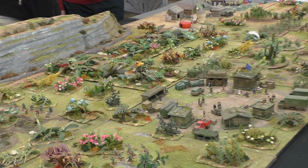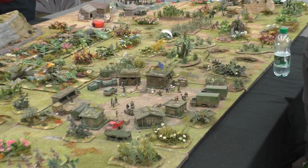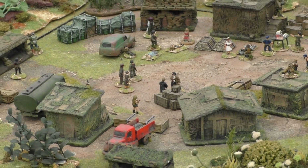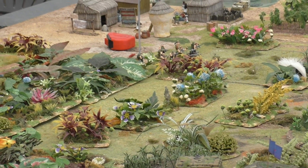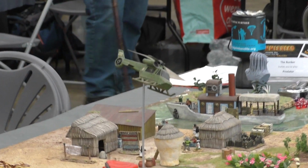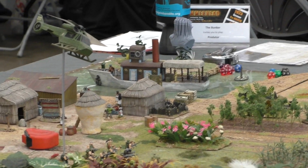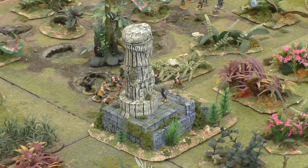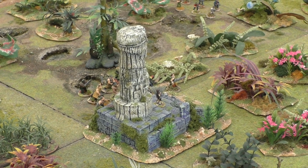Right, this one's firmly set in the Vietnam War. I'm going to zoom in now. Coming up, a lot of plastic foliage. Helicopter there. Helicopter over the top, and some remains of an ancient temple at this end. I do wish these clubs would put their club name on so I can identify them better.